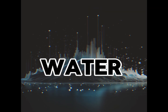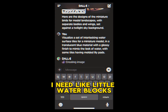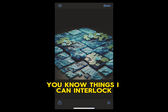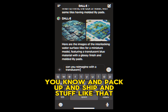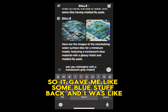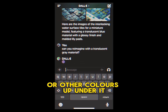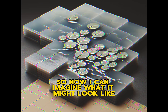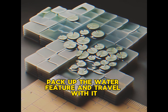What's up with the water? For this to be in a space, I need little water blocks, things I can interlock, and pack up and ship. So it gave me some blue stuff back, and I was like, I need some translucent so I can put some lighting or other colors up under it. It was like, okay, so now I can imagine what it might look like to actually pack up the water feature and travel with it.